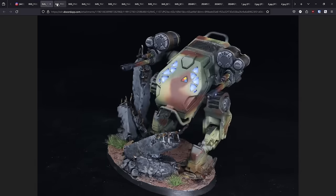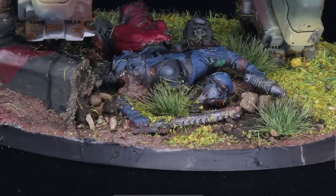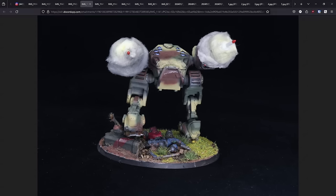These look sweet. Very nice. I love the missiles and the basing is great. Extra points for the basing with the dead guardsman.